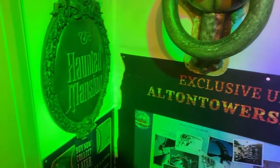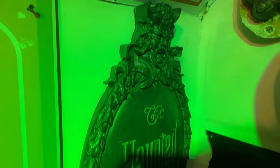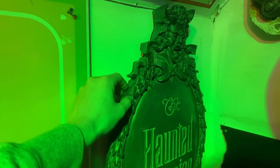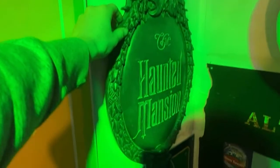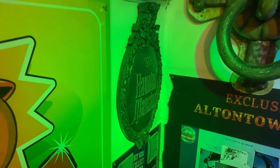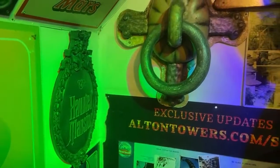Moving over to the side then with some signage, we've got this from the Haunted Mansion that looks very spooky in the green light. Now, this isn't genuine as in it was the one from the ride, but Disney did make some replicas of the beautiful Haunted Mansion signage, and I bought this and managed to bring it back somehow from America in a suitcase without it getting damaged. I'm really pleased that went well. But yeah, that is from the Haunted Mansion.